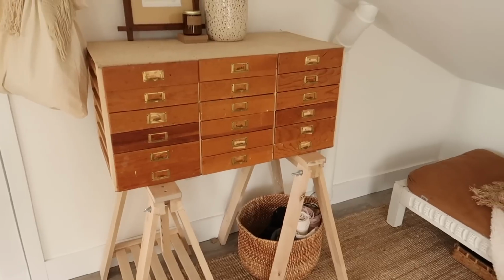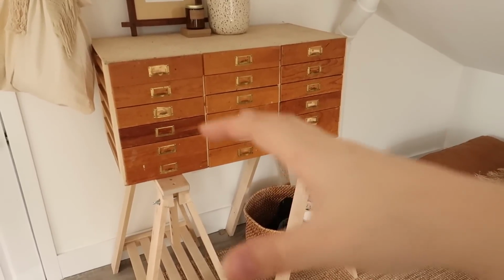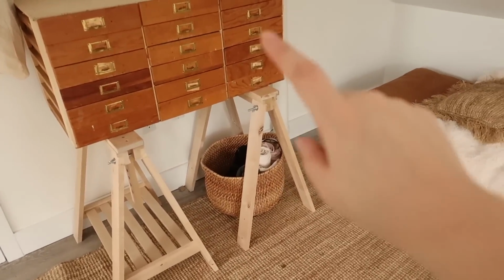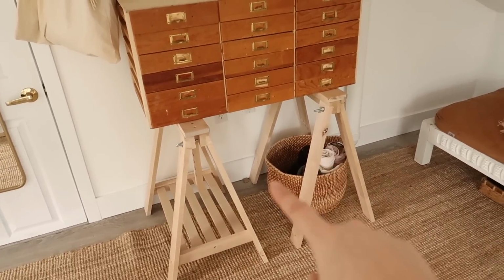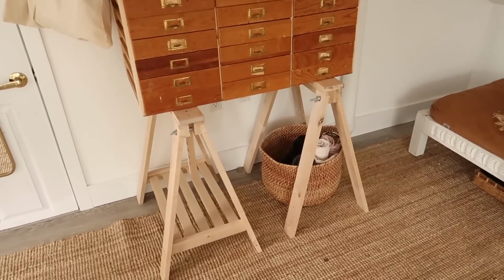You guys have seen this in a video before. I will link the video at the end of this if you would like to watch a video all about this guy. But let me start with what it's standing on. So these stands are from IKEA. They are supposed to hold a desktop table. They both have this little shelf under it, but I only have one on it, and they can go higher or lower as well, which is pretty cool.